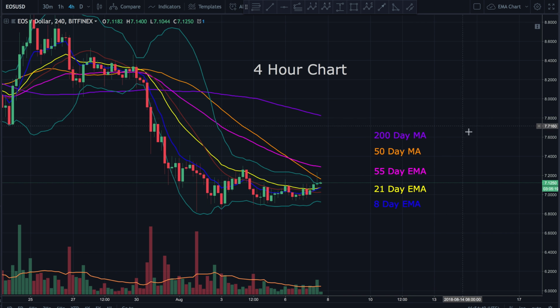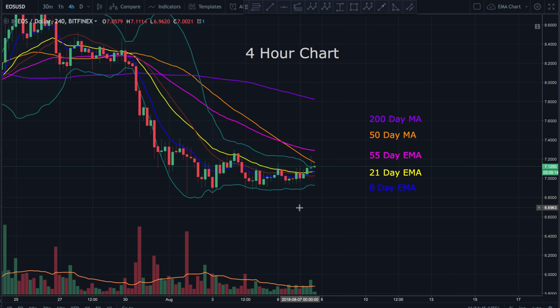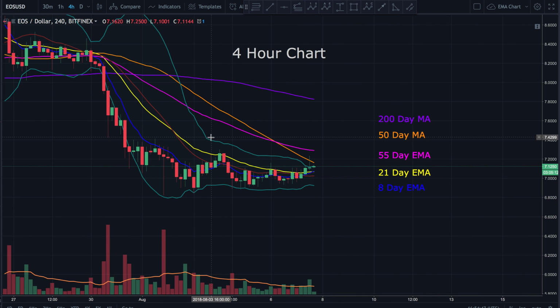If we come over here and we look at our moving averages and exponential moving averages, we can see this is again on the 4-hour chart. We can see our Bollinger Bands. I pointed this out last time, and it's even gotten more true in the last 2 days. The Bollinger Bands are starting to converge. They're starting to bottleneck, especially within the last 8 hours.